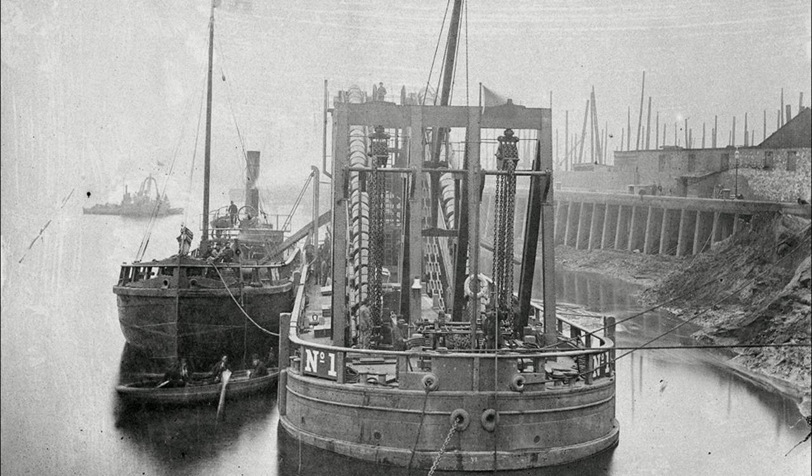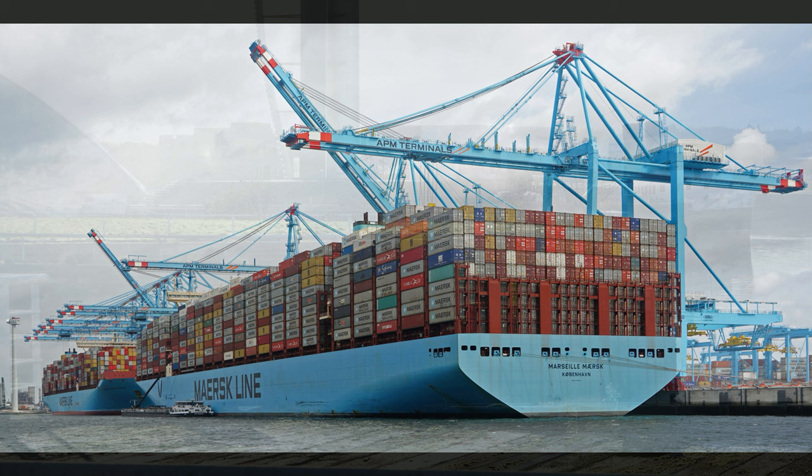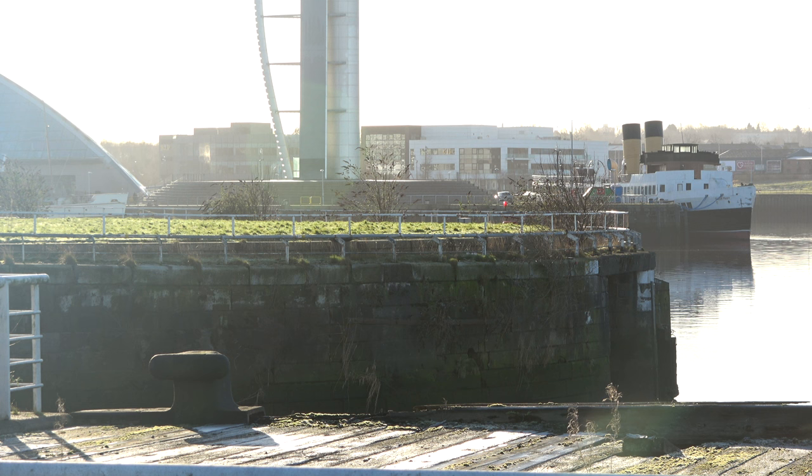Ships in the second half of the 20th century were increasing in size. Huge container ships were appearing. Trade once carried out in the centre of Glasgow, in Glasgow Harbour, was being transferred downriver to Greenock and the Firth of Clyde. In June 1979, the very last ore carrier left Glasgow Harbour, and one by one all the warehouses and docks fell silent.